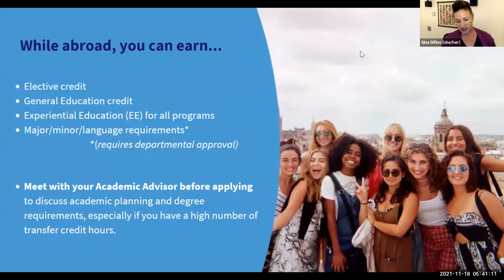The Study Abroad Office has already put together a pretty extensive database of courses that have been previously approved for departmental approval, and will continue to add to that database as more students request courses to be transferred back and request that the departments review those courses.